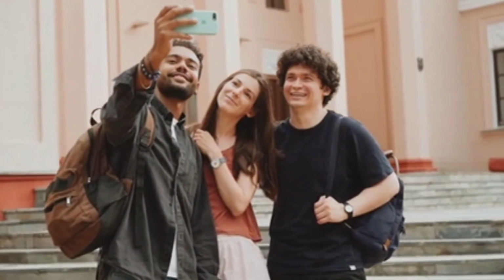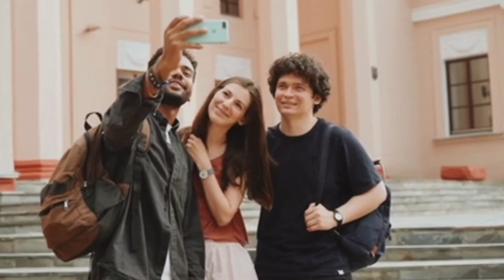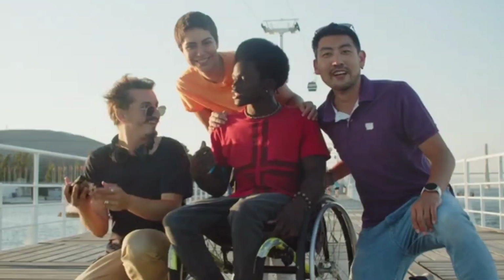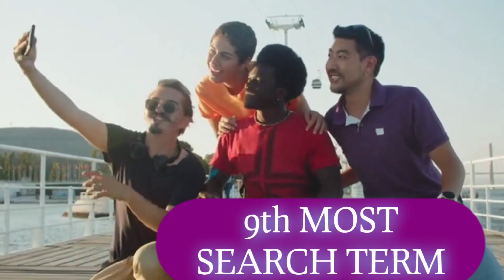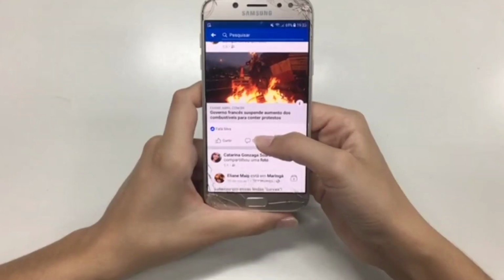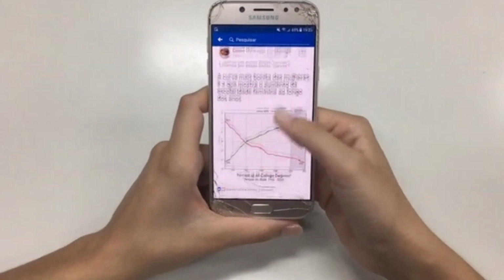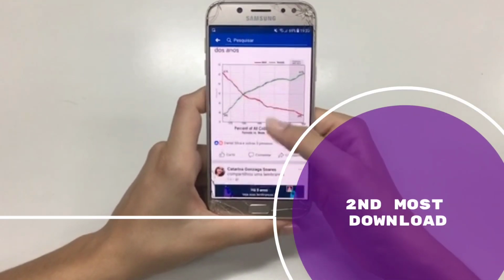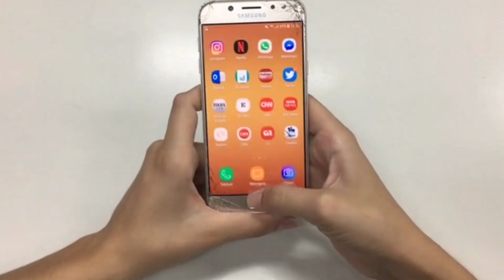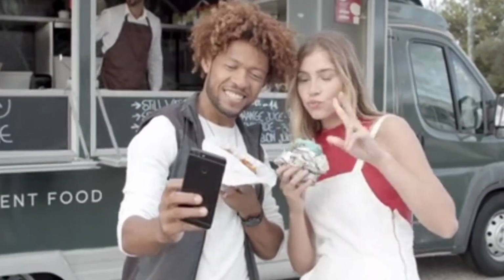Instagram right now has 2.5 billion visits a month. That's one of the largest social media platform visits on the planet. They're the 7th most visited website on the planet. They are the 9th most searched Google term in Google searches. If you look up Instagram, they are 9th, behind just a few other ones like Facebook and even some of the bigger apps. Next up, they are the 2nd most downloaded app in the world. And they are also the 4th most used social media next to only Facebook, WhatsApp, and YouTube.